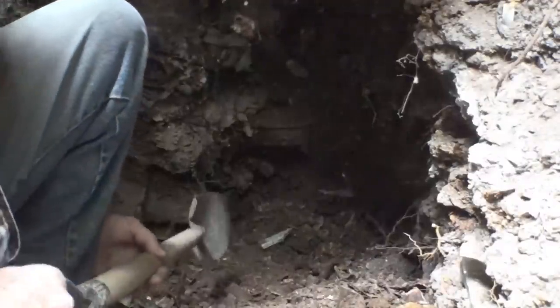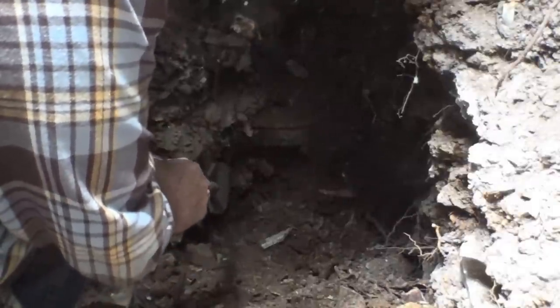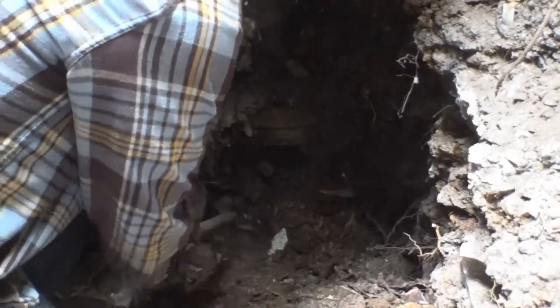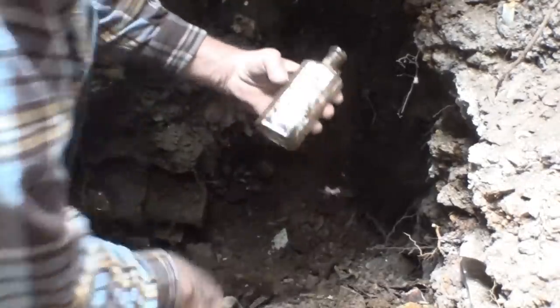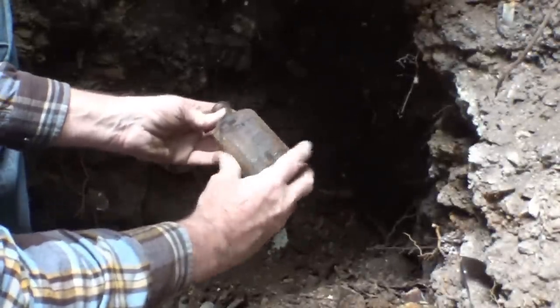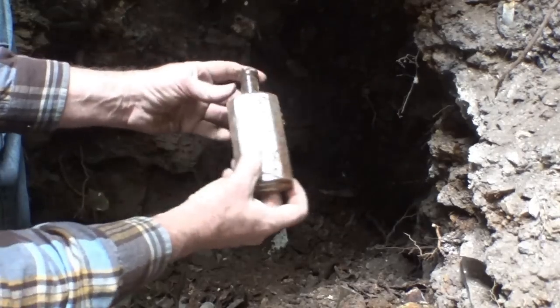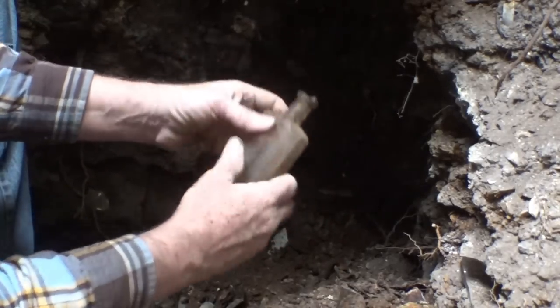And we're back up here to my hole now. Got a couple bottles way back in there. I hope the camera shows them, but we're gonna dig those out. Let's see what those are. There's a little medicine bottle. Oh, it's embossed. Sloan's Instant Liniment, Dr. Earl Sloan, Boston. That's an old one. It's hand blown, kind of a medium sized bottle. Pretty good size there. That's a keeper.